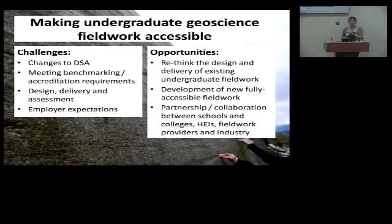So those are the challenges, but we haven't really mentioned the opportunities, and I think these are really exciting. There is a real opportunity to take what we do, and within our own institutions, we know we do what we do really well, but we can do it better. It just needs us to think about these things in a different way, and to take the things that we do brilliantly and make them better by making them accessible for everybody. There's also lots of really fantastic opportunity for developing new, fully accessible fieldwork, and this is something that I know Jackie is very keen to mention in her presentation, and also there's a poster out by the coffee from a lady from BGS, which is all about a potential location for a new site, which is really exciting.